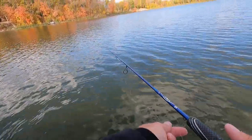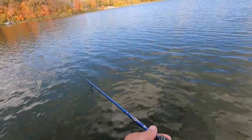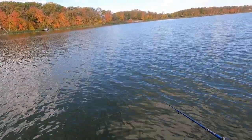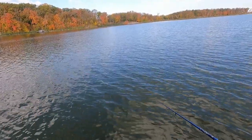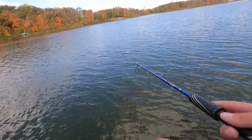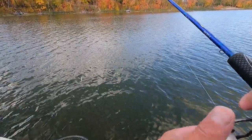I wish it sunk faster. Had a little more weight to it maybe. I can't imagine it would mess up the action. I don't think it's going to mess up the action. It'll just get it down there a little bit faster for us.